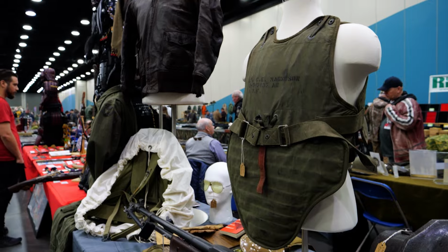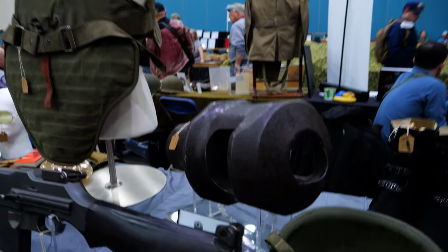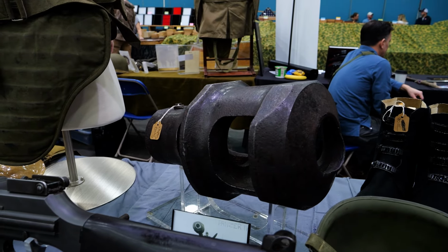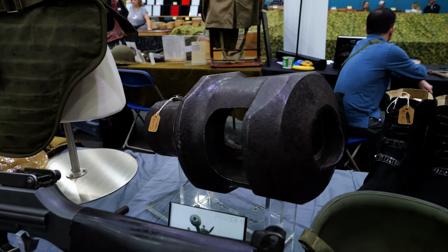Alright, so I was just walking through the aisle, and literally this is the first thing that I've seen at the show today. Now, first I do want to show this. We do need to make mention, even though we're kind of focusing more on the bomber crews, this is something that I've seen at the show before. This is a muzzle brake off of a Panzer IV, which is just cool as heck. Not for sale, but really cool.